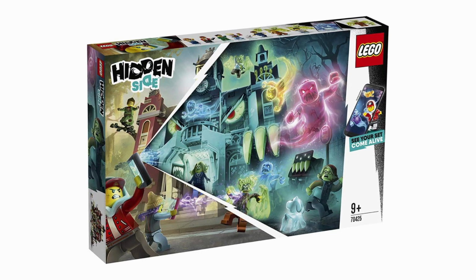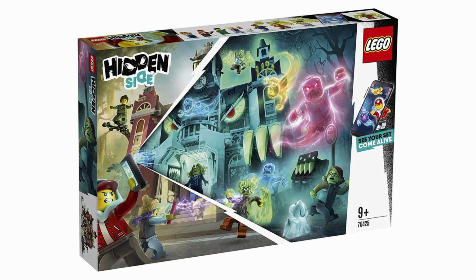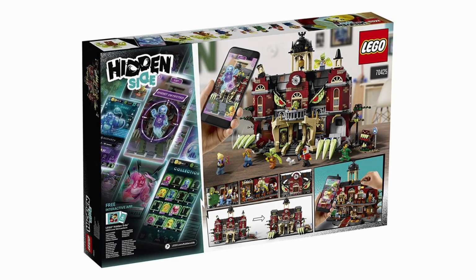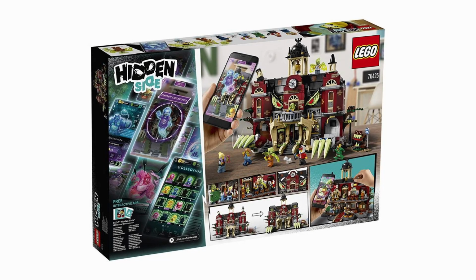I think it fits in really well as well in color scheme with the Newberry train as well, because of that almost brownish red coloring there. I think that looks really great. And it has a more dark vibe to it, which is really nice, kind of going with that scary theme to this wave.